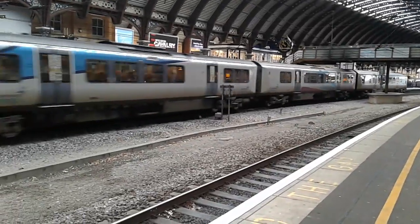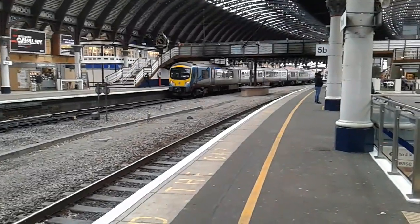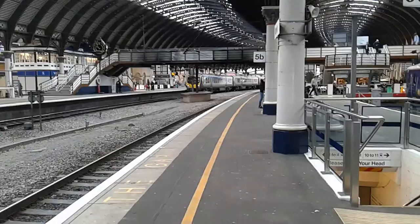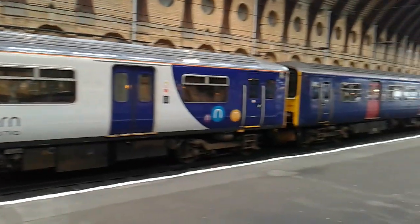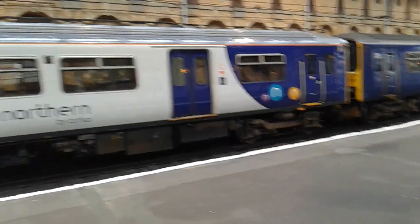It's so much nicer in this end of the station. Under shelter, no wind. 150120 for Northern. The scene's stabled here, along with former Great Western 150130. Definitely the Northern one looks a tad sharper.